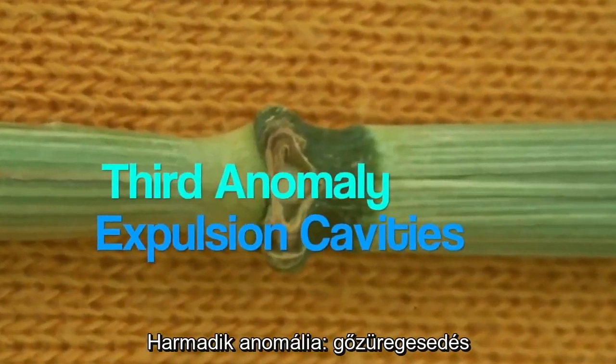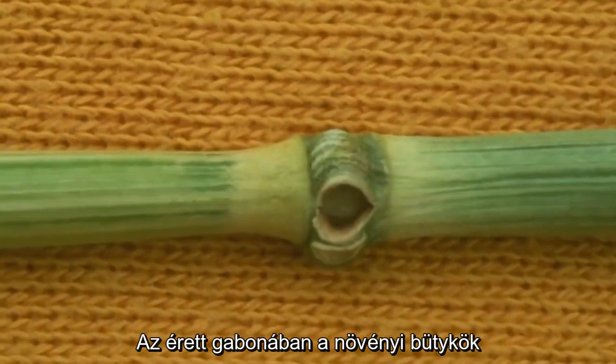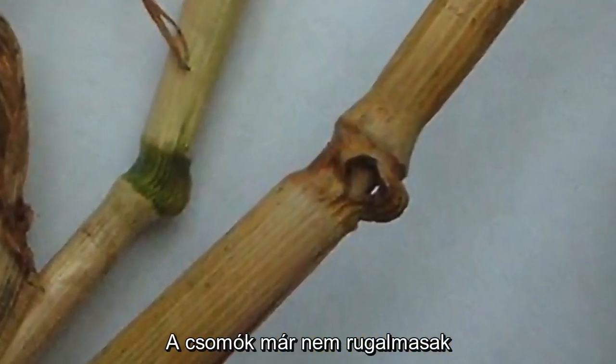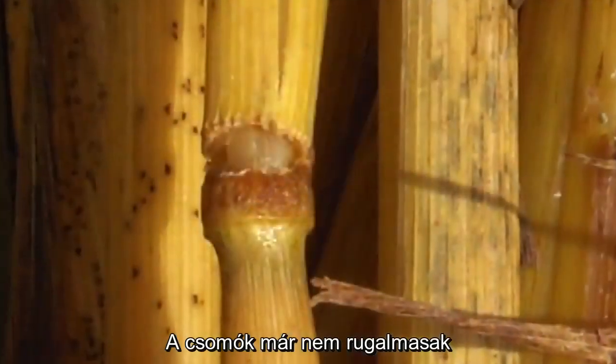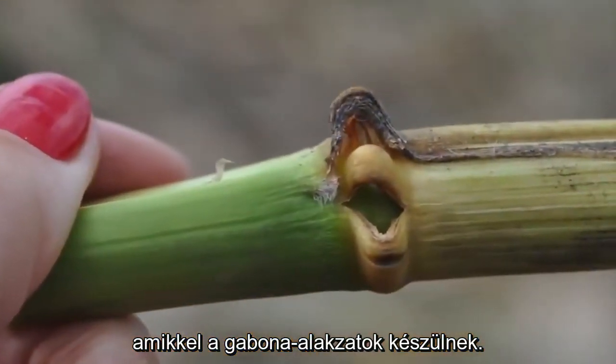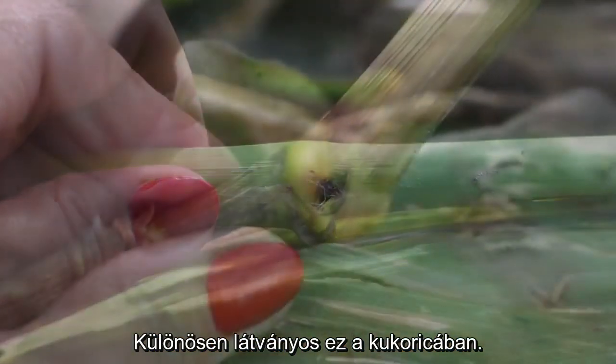Third anomaly, expulsion cavities. In mature crop, the plant nodes inside crop circles sometimes explode from the inside out. We call them expulsion cavities or blow nodes. The nodes are no longer flexible and cannot handle the intense energies with which the crop formations are made. Especially in maize or corn, the effect is quite spectacular.